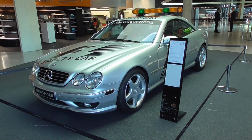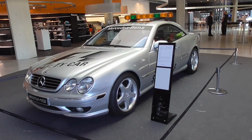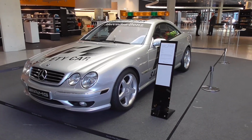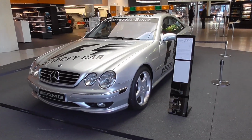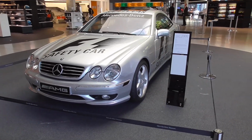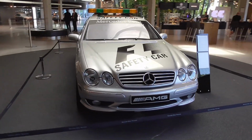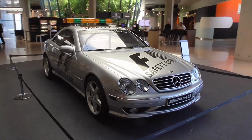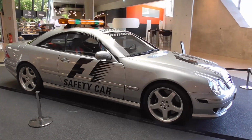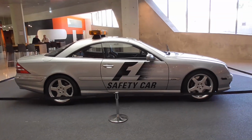So, welcome to this little exhibition in the basement of the Mercedes-Benz Museum. This here is a safety car, an official safety car for the Formula 1. It's from the year 2000 and it's a Mercedes-Benz CL 55AMG. Let's take a look. Beautiful car.